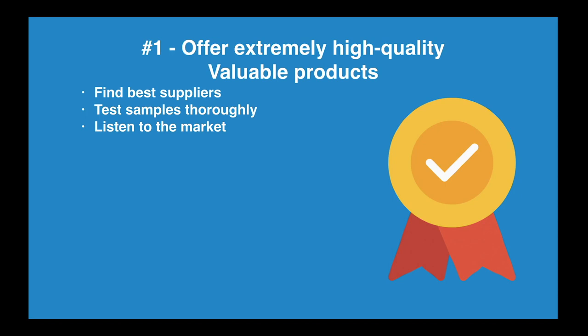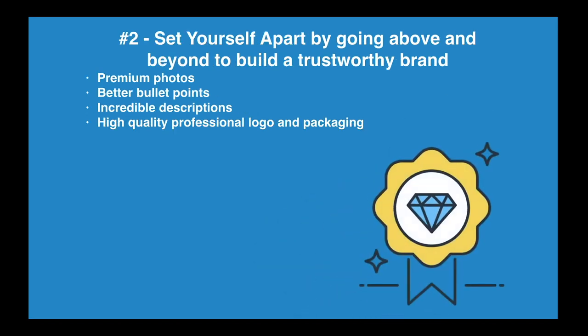All right. So number one, offer extremely high quality, valuable products. This will go so far. If you do nothing else but this, this will help you succeed on Amazon. Number two, you need to set yourself apart by going above and beyond to build a trustworthy brand. And the keyword here is brand.